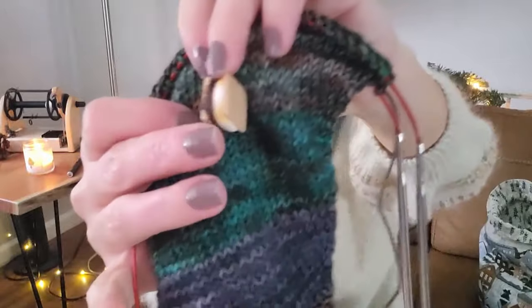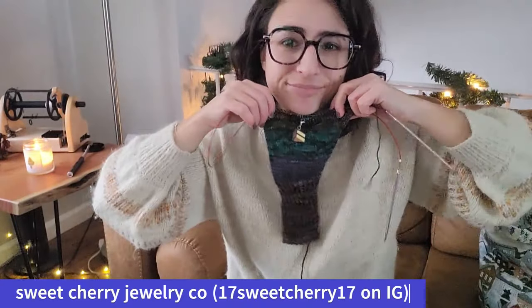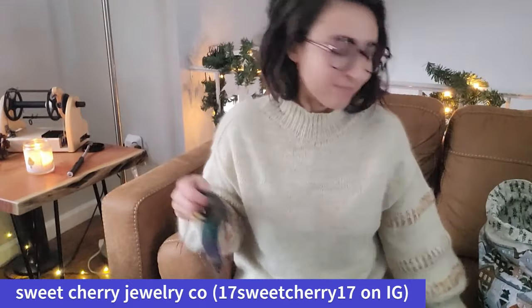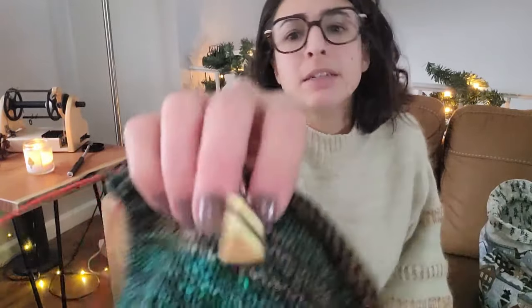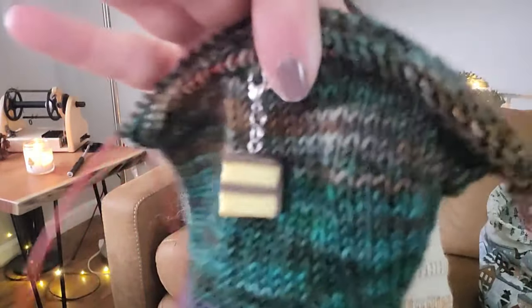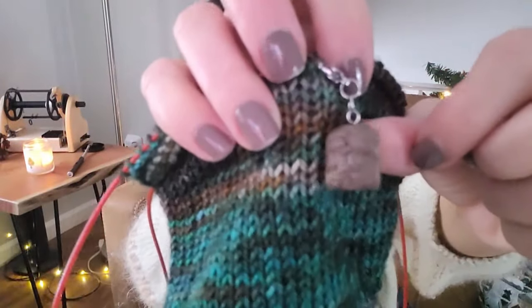I have these little, this one is s'mores, and this one is piece of yellow cake because it's dessert. I don't know, because it's like cozy and desserty. That was my theme for this project. Okay, deal with it. And these are from Sweet Cherry 17, one or the other. And man, their work is so good. Like the detail on this cake, look at the detail on the frosting.